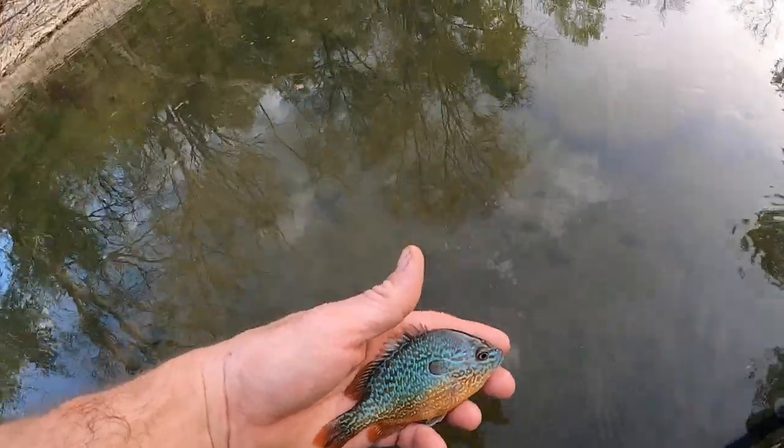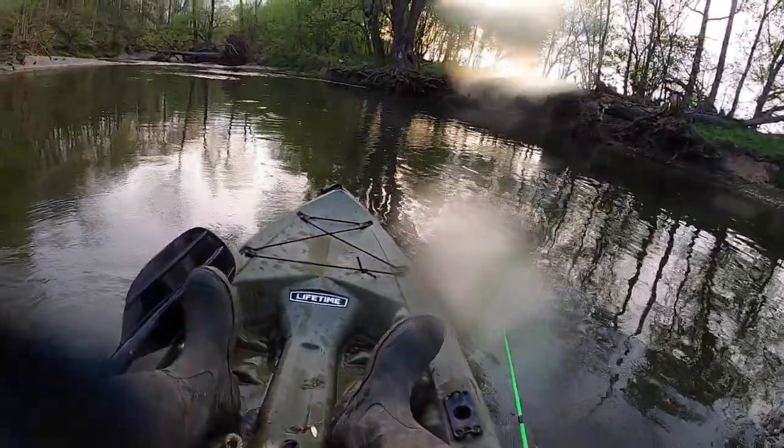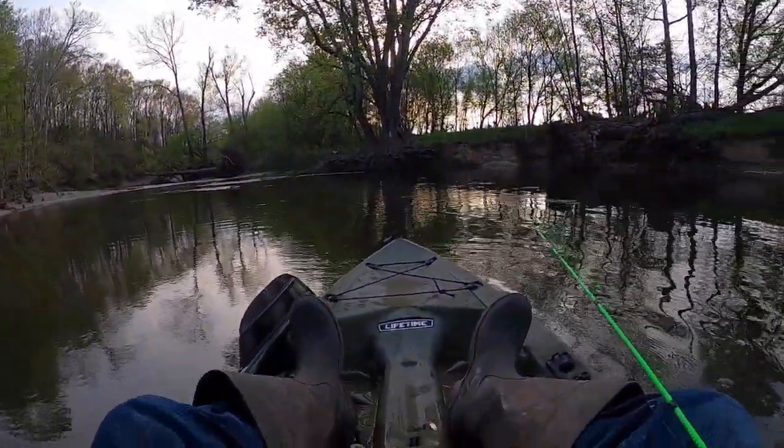This guy is sick. Look at that thing. Now watch him take off. Watch. Look how fast. Oh, and he's gone. Nice. That's three species on a rooster tail. Let's go.